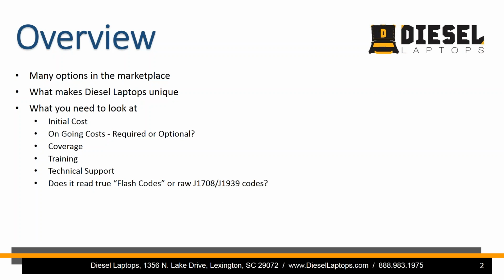You also need to keep in mind about training. When you do buy a new tool, you're spending thousands of dollars buying a tool. What are they going to offer you in terms of onboarding and ongoing training with it, along with technical support as well. And we're also going to talk about flash codes, because flash codes come in two different ways. There's the raw codes that come out, and there's the flash codes. So we'll talk about that here a bit more in a second.